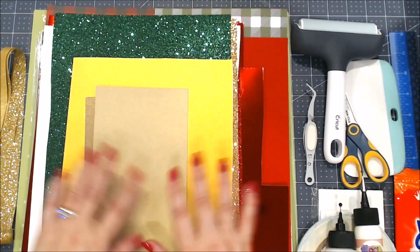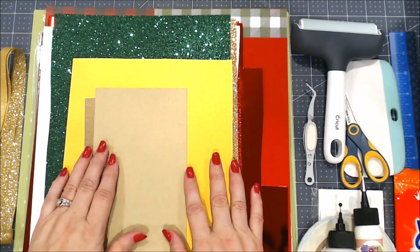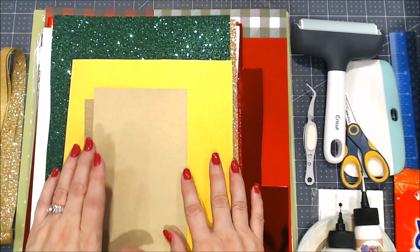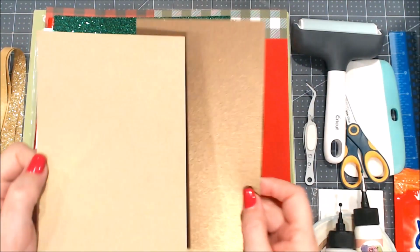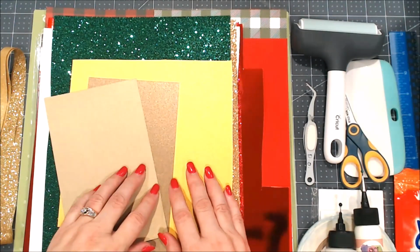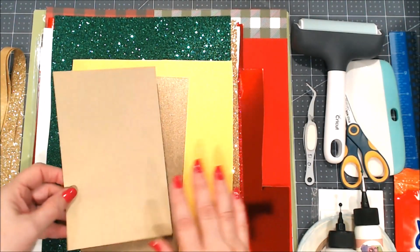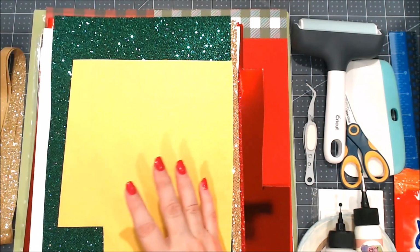Now, everything I have here is from the 12 by 12 Cardstock Shop. They are my favorite place to get cardstock because they have such a beautiful selection of colors and specialty cardstock. We have these beautiful papers. If you guys can see these, they are what they call their pearlescent. Okay, so these are pearlescent papers. So this is gold. I'm using bronze. This is going to make the reindeer.